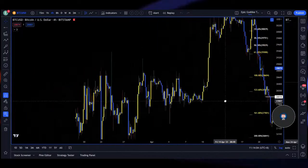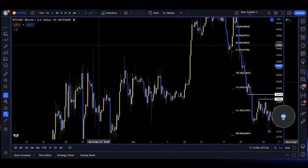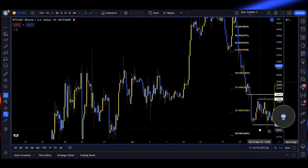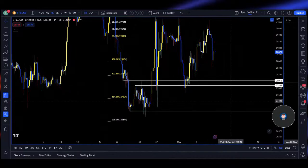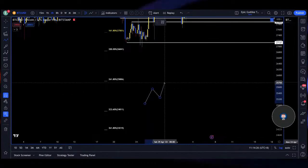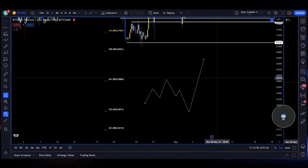Okay, once it broke, it retraces back again, right? And it made a low, right? It made a low, meaning it swept the low here, meaning the price can go up already. There's another technique also to determine this one: like this, it went up, made a high here, and it made a low, goes up.